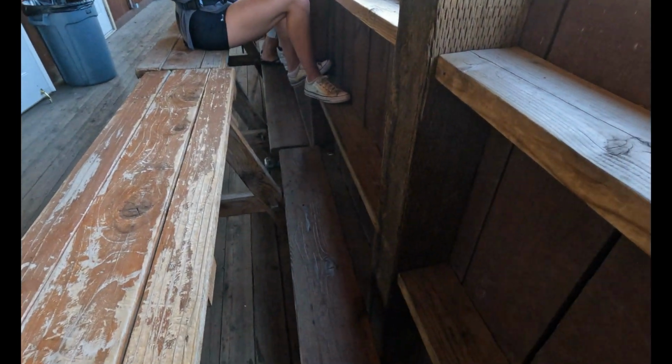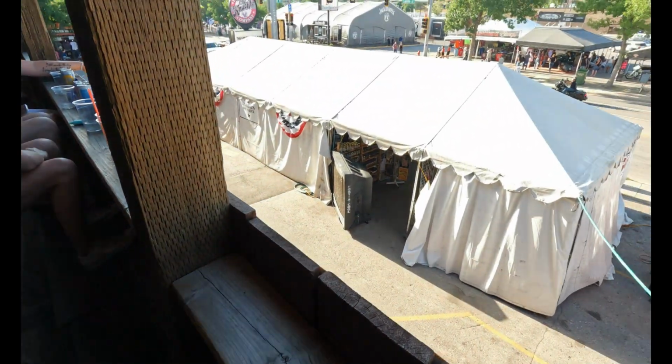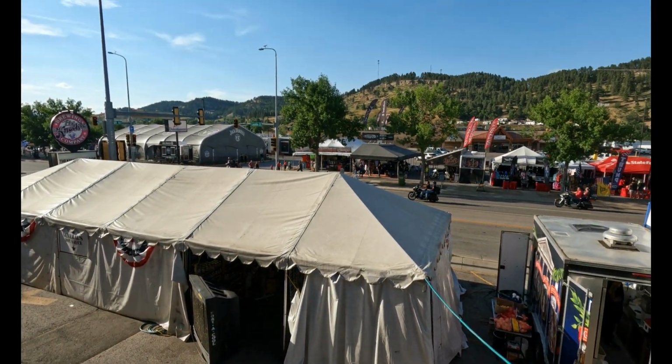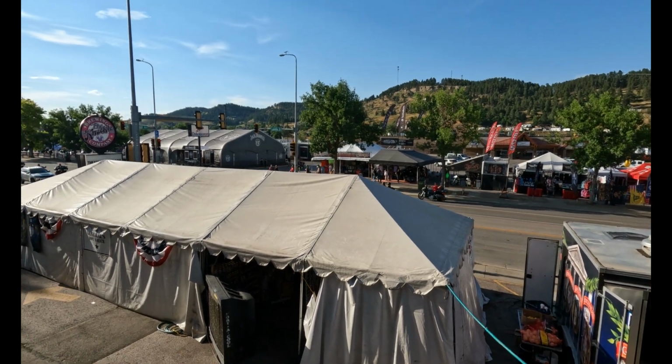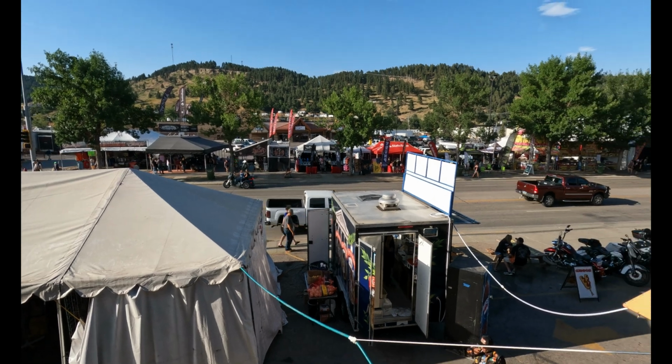And it's kind of cool. They got these seats here where you sit, put your feet, and then this is like a drink counter here. It's kind of cool. Anyways, looks like it's getting a little bit slower out here, but there's still action, still steady bikes. Maybe it's the heat, I don't know.